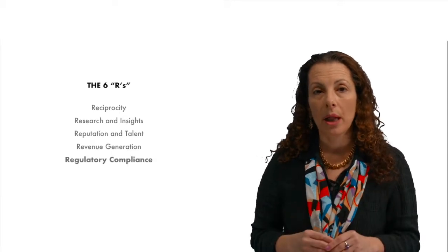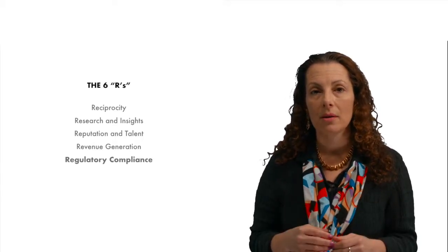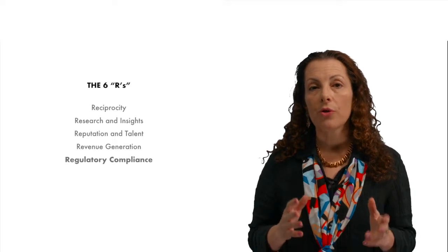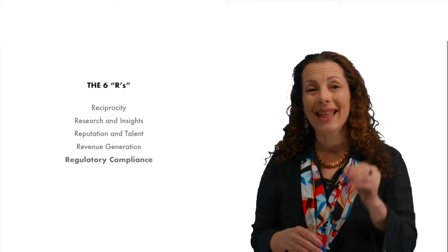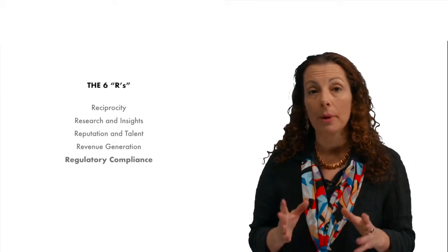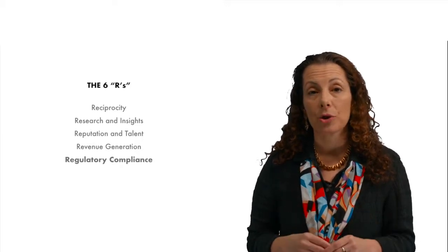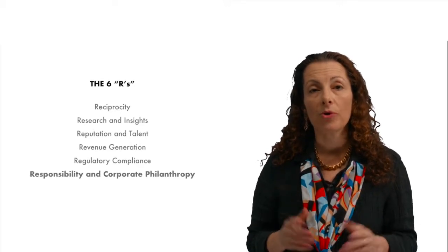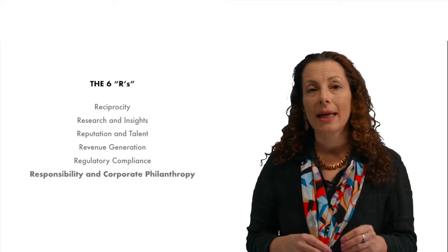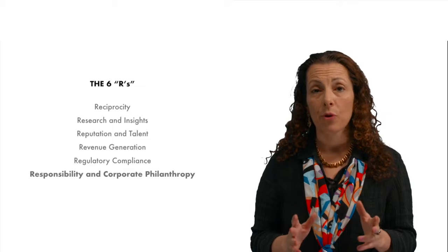Fifth, regulatory compliance. Sharing data can also help corporations comply with sectoral regulations and become more transparent and trusted. In addition, many corporations generate specific data sets for the sole purpose of regulatory compliance. Sharing and using that data in a responsible manner for public and private benefit may increase the return on investment for that original data collection. Our sixth and final R is responsibility and corporate philanthropy. Sharing corporate data achieves many of the goals sought by traditional corporate social responsibility and philanthropy.